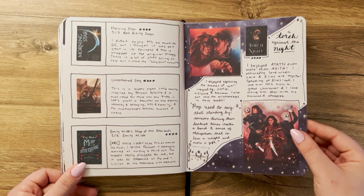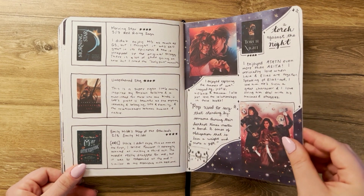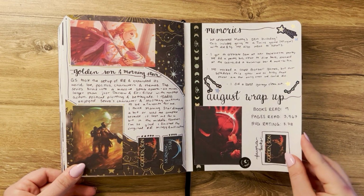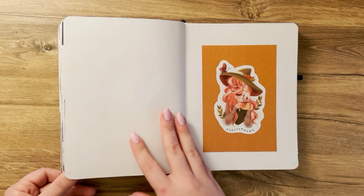I made this really cute one-pager for A Torch Against the Night. I love how this one looks. And I made this one-pager for both Golden Sun and Morningstar. And then I had my monthly wrap-up and monthly memories.